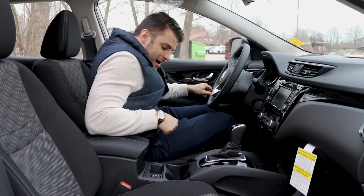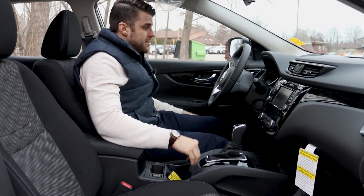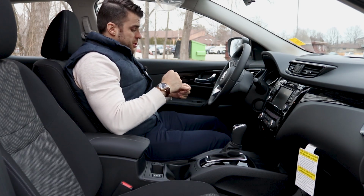Okay, let's go for a drive. Now you can use the remote start to start it up. On a nice day like today, it's not necessary. So I'm just gonna put my foot on the brake and start it up. Before we take off, let's talk about some of the interior features here.